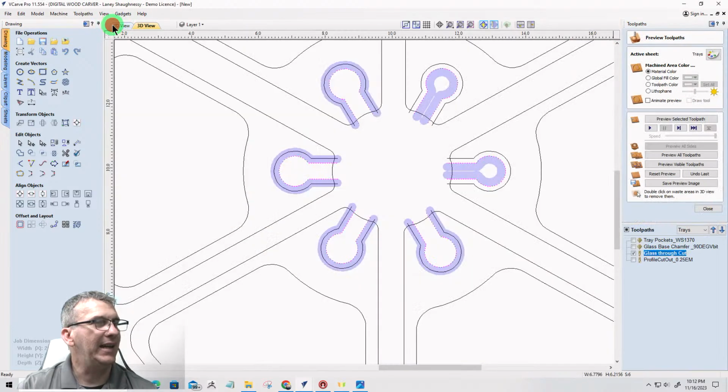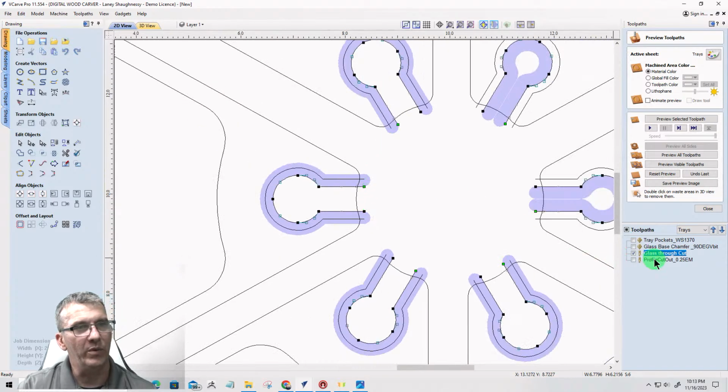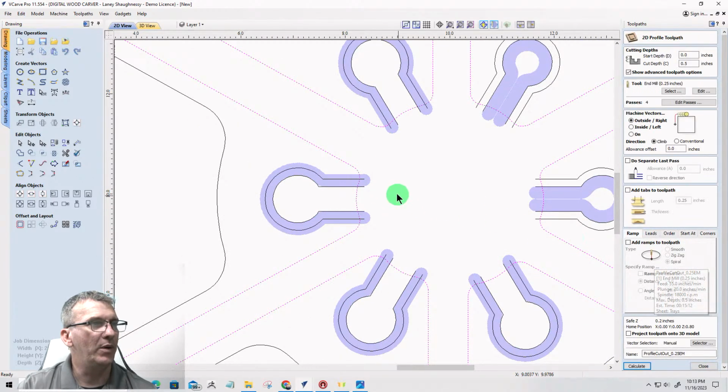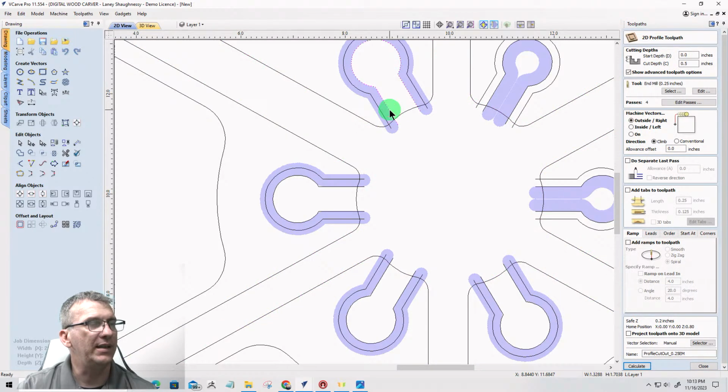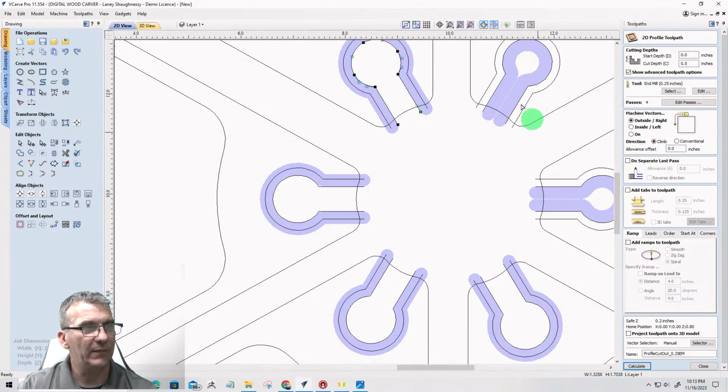Go back and look and make sure. You see I'm cutting on the wrong side of the line for all of these except for two. So we need to go into node editing and, again, make that the start point. And we can open that toolpath up while we're doing that. But on this inside, it's cutting on the wrong side here. So we need to just switch the start point. Those are good.